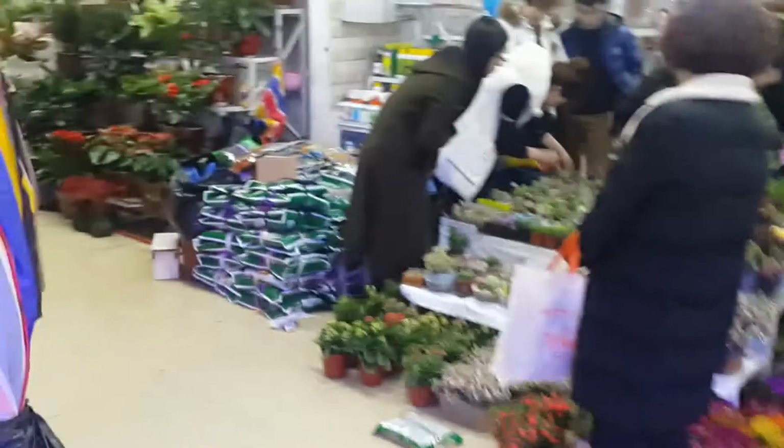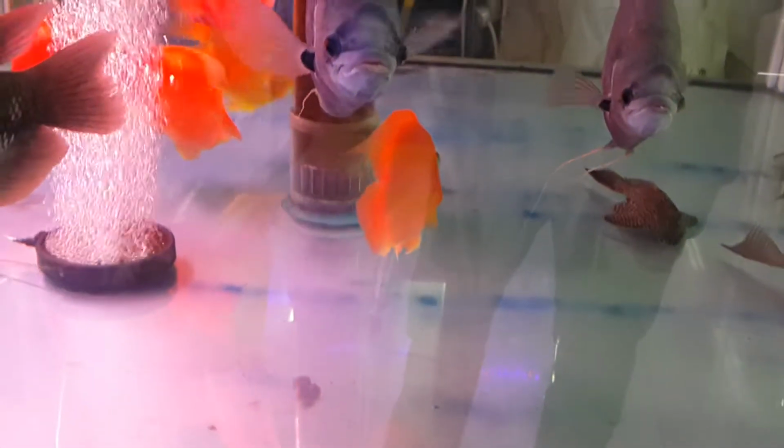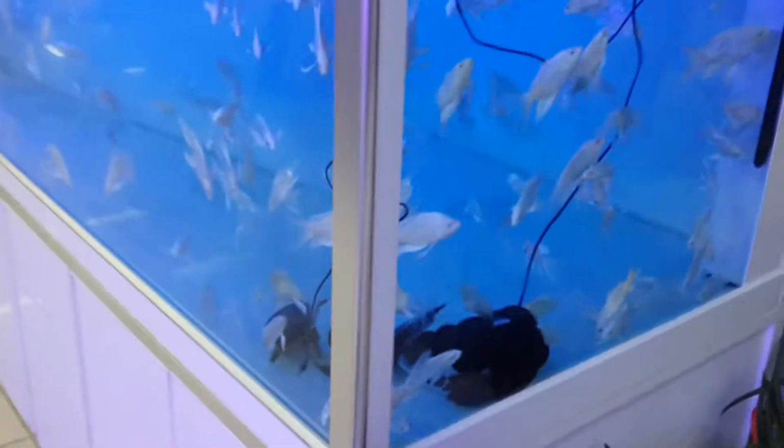And then over here, what do we have? Some big old plecos, giant gouramis, blood parrots. Is that an owaru? I think those are owaru. And a bunch of koi in this tank for some reason.